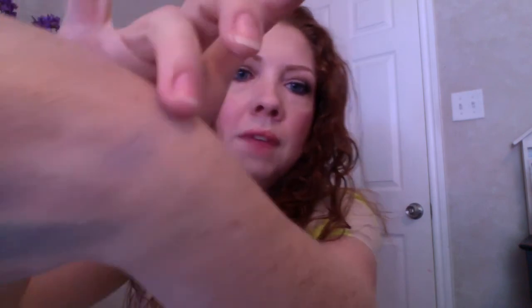Oh, if I get it in the camera, you can see it. So the colors are very pretty. You can wear them alone or over eyeshadow. You can spray a little bit of Fix Plus on top of it to give it a little more definition and a little more pigmentation.